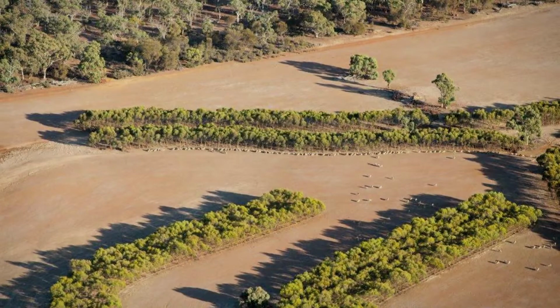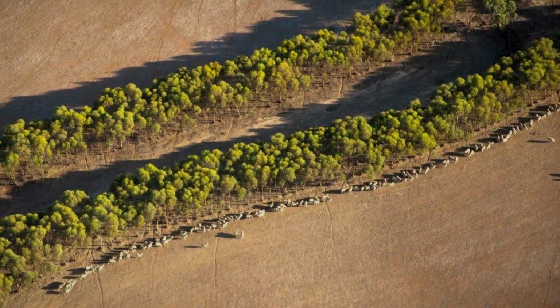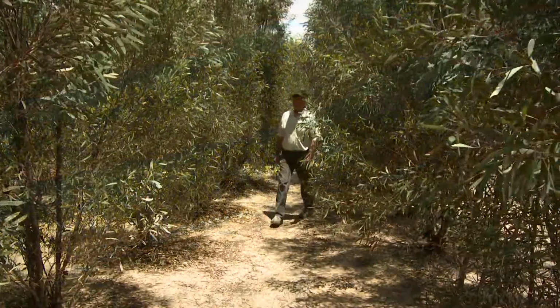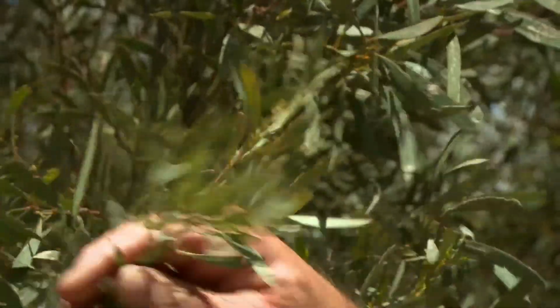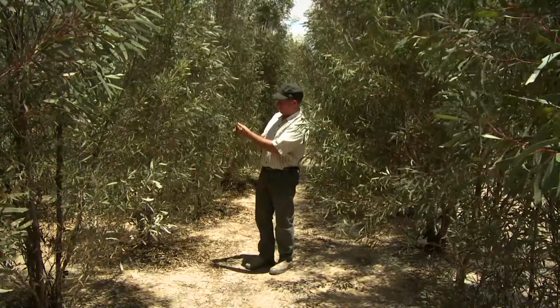There are lots of benefits in having mallees growing on the farm. I think one of the main ones is just having the shelter belts for lambing ewes and protection from the wind and cold in the wintertime. There's obviously the salinity benefits that come along as the trees get bigger and using up water.